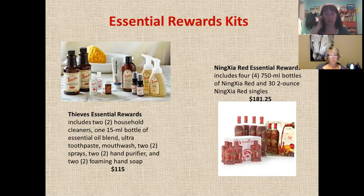And mainly I want to talk about the Ningxia Red Essential Rewards kit, because we already talked about that one earlier tonight. And if you just think back to what Jackie just showed us on the points, in those first 3 months, if your family of 2 or 3 is on this and you're getting this Ningxia Red Essential Rewards kit, you're going to earn $18 and 13 cents. But when you go to that 4th month, now you're earning $37 a month back. So that's pretty big. Yeah, that's real big.